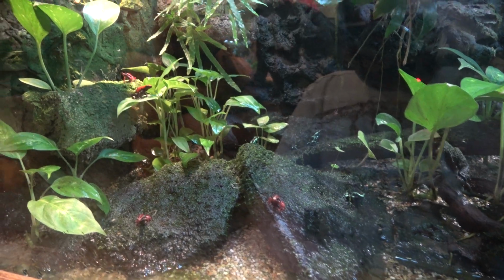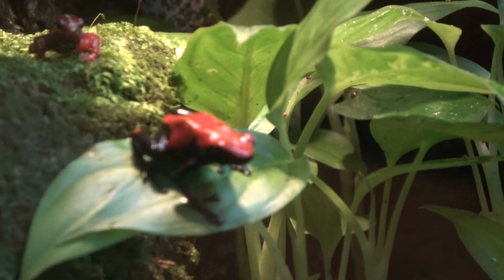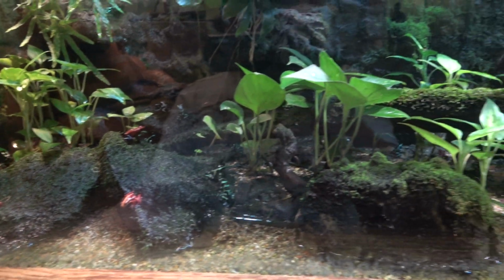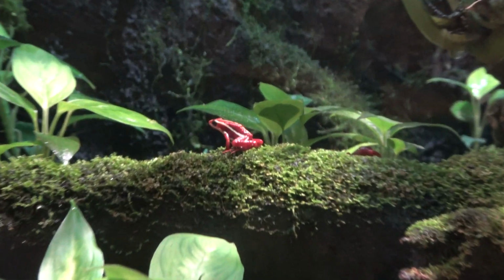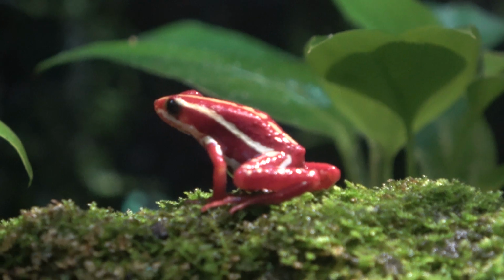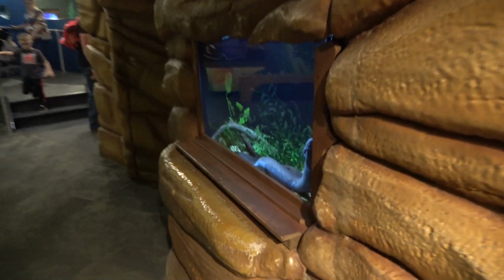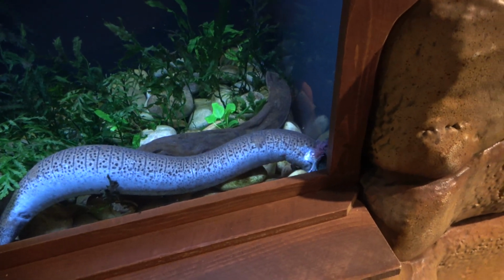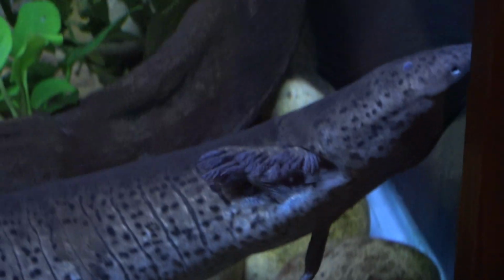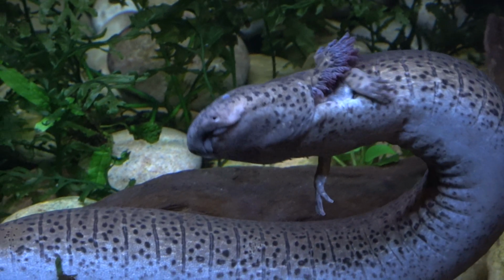This enclosure here is for the poison dart frogs. They do have a lot of different colors of them, which are all different species. Kind of see some of them hopping around. Little red one right there. Inside of this cave tunnel, you've got the greater siren. It's got little hands. Moving around. Oh, that's cool. That's really neat.